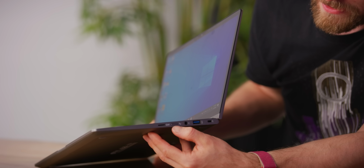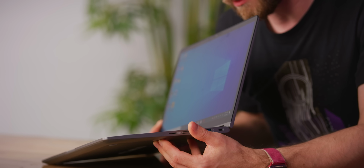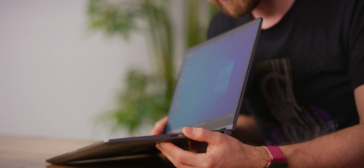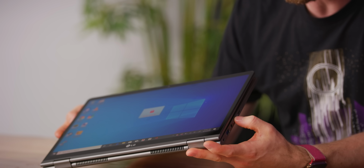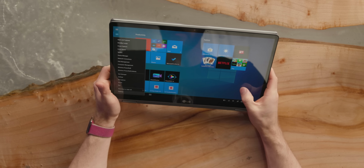The one change on the right-hand side compared to the 14 is that the lock button is there now, or actually, oh wait, what? Is that a second? Oh, interesting. So this lock button gets disabled when you're not in tablet mode. Yes, I would like to switch to tablet mode.